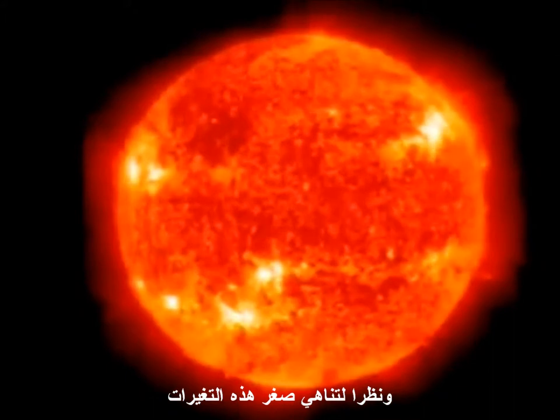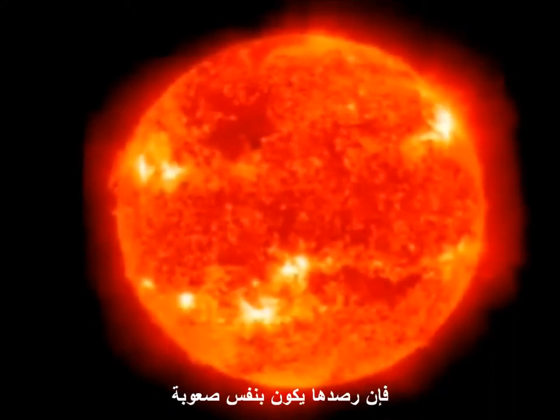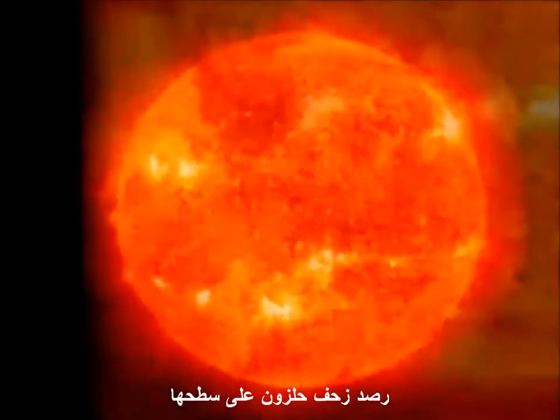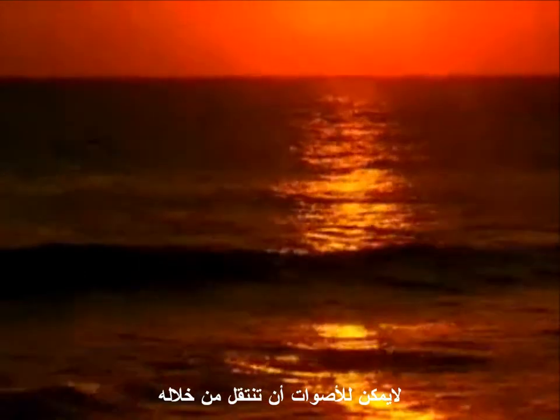These changes, which are incredibly small relative to the vastness of the sun, are as hard to measure as the track of a snail crawling across its surface would be. We could never hear the sounds the sun makes by ordinary means, not just because it's 150 million kilometers from Earth, or because space is a vacuum and sound doesn't travel through a vacuum.